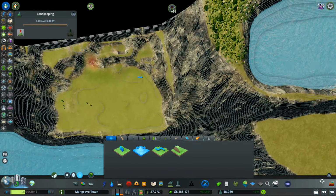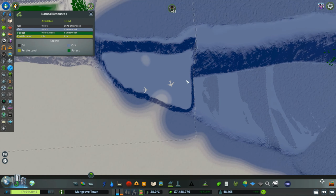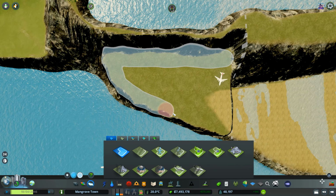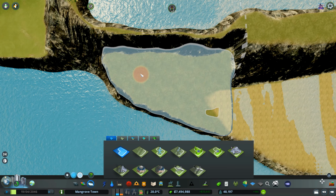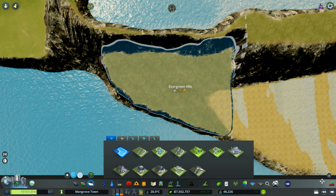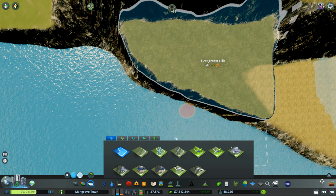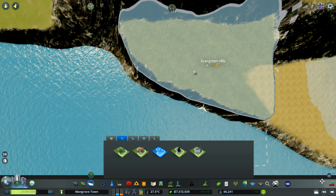Okay, I think this will do. I think this surface area is enough. Let's see this again. So we have a little bit of ore now here, and I will just zone this area, make it a district like that. And look at the money. I mean, this little dirt movement operation cost me, I don't know, 5-6 million. A lot. So, this will become like an industrial area for ore industry.